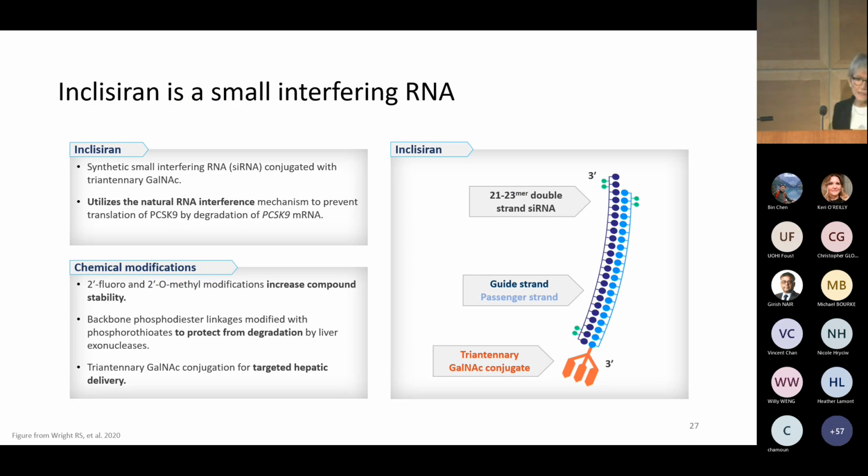Okay, so inclisiran. This is a small interfering RNA. One of the problems we had with the earlier siRNAs, for example, there was an siRNA against ApoC3 to lower triglycerides, which was effective, but had this off-target effect of thrombocytopenia. So inclisiran and the newer siRNAs have been conjugated with GalNAc. That means they're directed specifically to the liver. So this obviates the risk of having any effect of PCSK9 in other tissues.